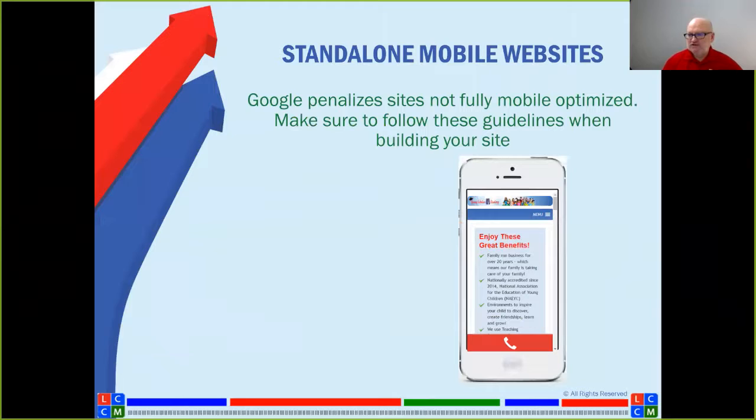So I got a couple questions here. So Jason asks, is there a difference between mobile responsive and mobile friendly? Not really. We just, in the online marketing trade, commonly refer to it as mobile friendly. So I can see on the screen that particular website right there is mobile friendly, and mobile responsive just refers really to the technology that we're looking at.